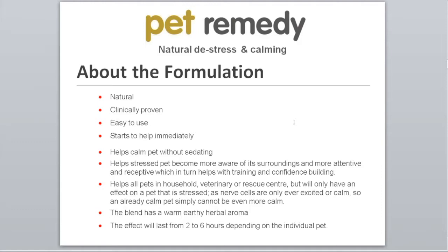About the formulation, we know that it's very easy to use. Tablets and injections are always rather invasive and difficult, particularly when you're talking about cats or rabbits or other pets. We know that it starts to help immediately because of the way it works. It helps calm a pet without sedating, therefore it will help the stressed pet become more aware of surroundings and more attentive and receptive to the owner, the trainer, the behaviorist, which in turn helps with training and confidence building.